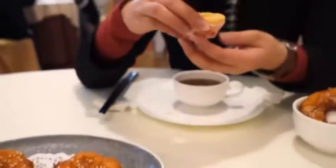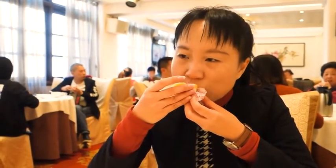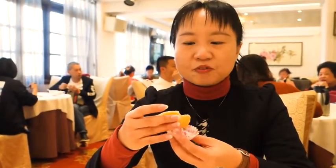Now I will taste the egg tarts. Tarts blend Chinese and Western ways of cooking, because Cantonese cuisine, including dim sum, shows the communication and integration of Chinese and foreign cultures. Let me have a try. It's so crispy and delicious.